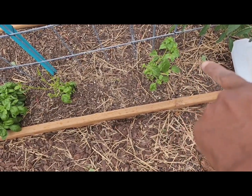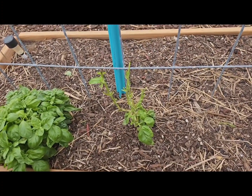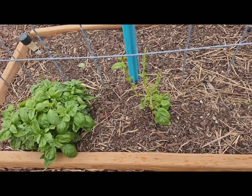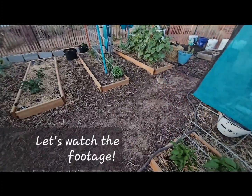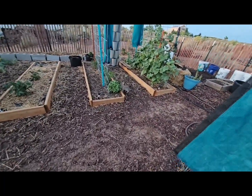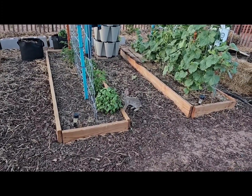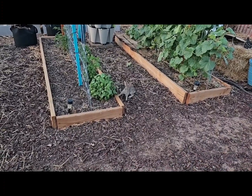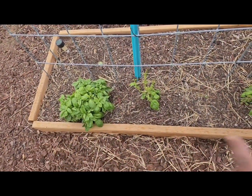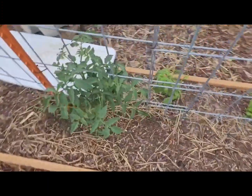Basil, this one, that one. Look at this one. I caught the rabbit eating my basil. Did I tell you guys about that? Did I show you that video? He's just, I can't believe him, eating my basil right in front of me. Maybe he's blind. But I pick from these and they get really full and come back again. And I just did that the other day to dehydrate some and to make some basil tea.